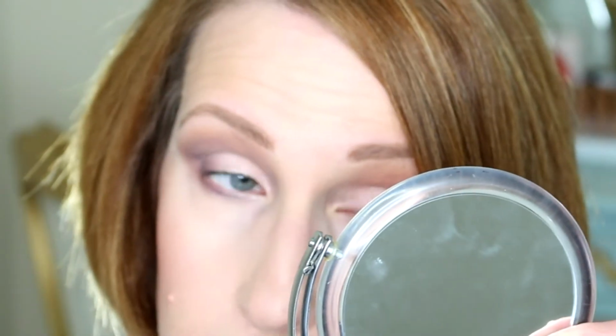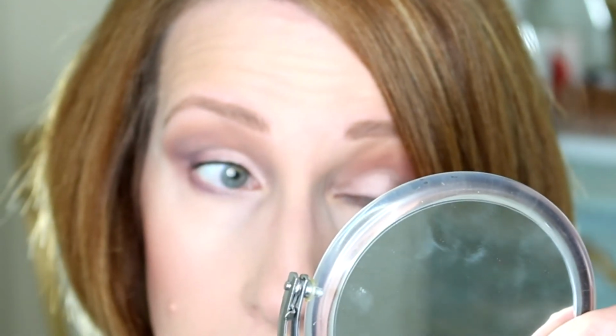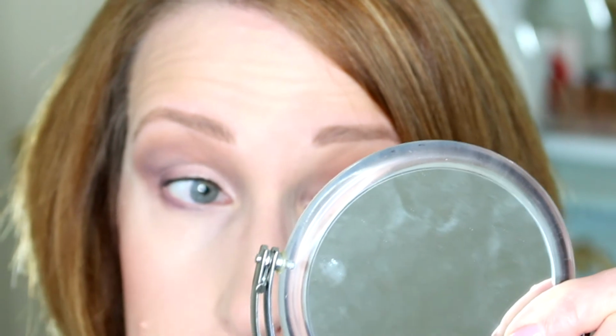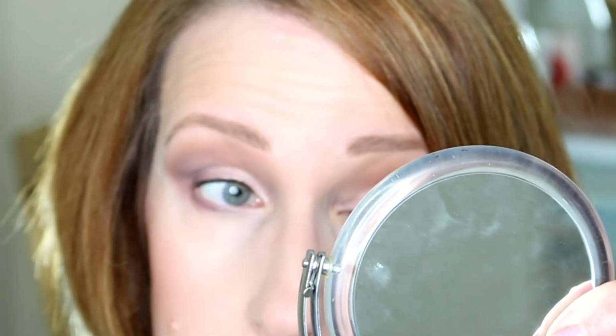So I'm going to do the other eye. And I'm going to start from the corner here. And I kind of look as I'm going along too. Hopefully you can see, yeah. Get right there. And just kind of scrub it in my lashes a little bit. Oh, see, I just got a little bit on there, but we're not going to panic. That happens. Don't worry about it.